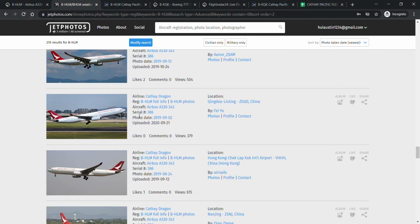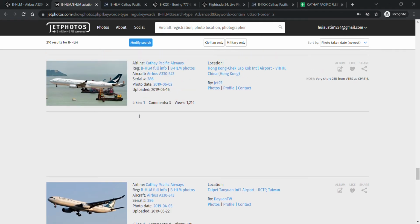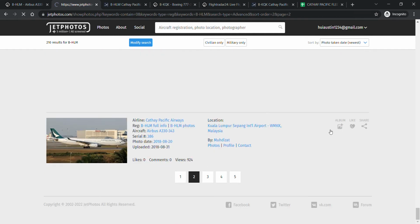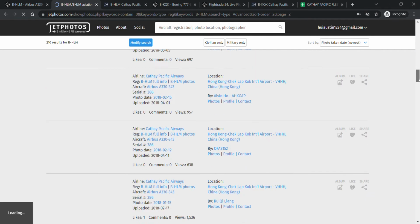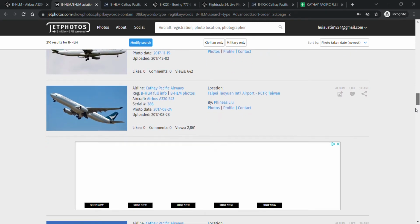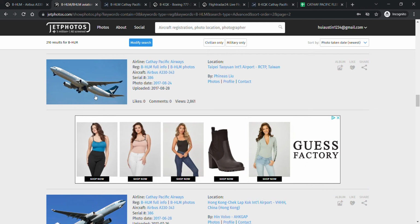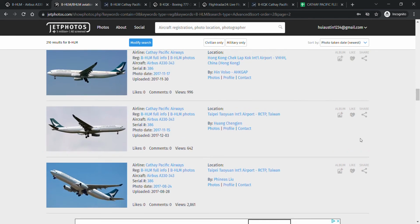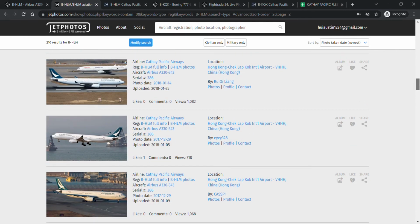Yeah, you can see that she's still wearing the Cathay Dragon livery, and now you can see that she had previously been wearing the new livery of Cathay Pacific for about 2 years. She got repainted in her new livery back in summer of 2017. This is her first photo in her new livery in Taipei, taken on the 24th of August in 2017. This was her last photo in her old livery back in late June of that year. So you can see that she got repainted in her new livery.